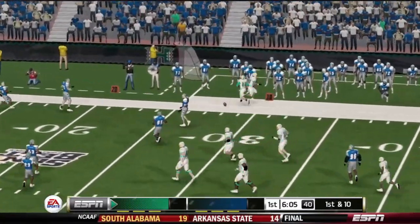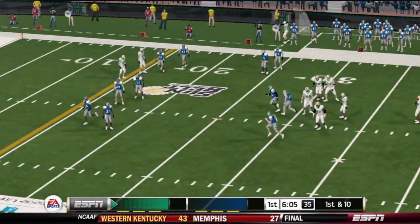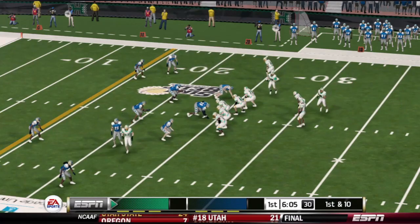It's caught. First down, and he's out of bounds. I like this wide receiver a lot. He knows where he needs to be on the field so the quarterback can get him the ball. He made a terrific play to keep this drive alive.